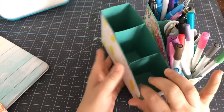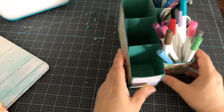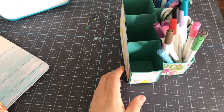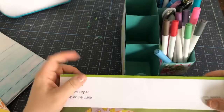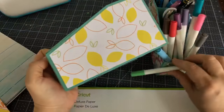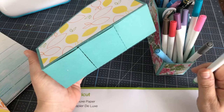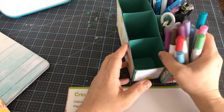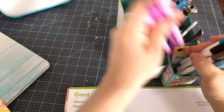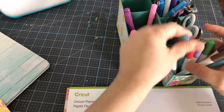Okay, and that's it. Isn't it adorable? And so the lemon paper, Emmy is pointing out, this lemon paper again comes from this paper pack, which is a Cricut paper pack called Hello Sunshine. The green that I am always forever using is cardstock by Cricut. And I cut this on my Cricut Maker, but yes, you can cut it on the Explorer, any kind of Explorer.